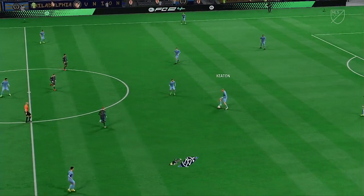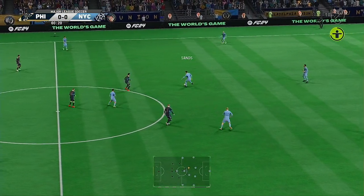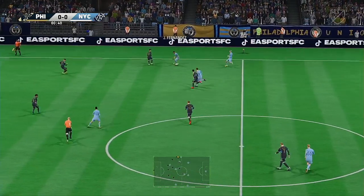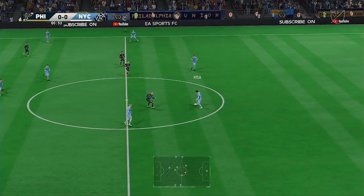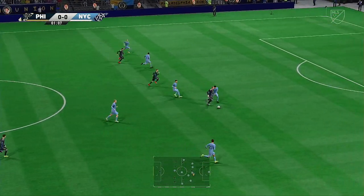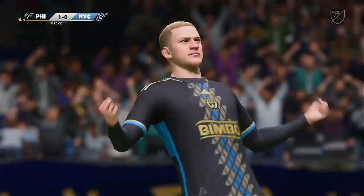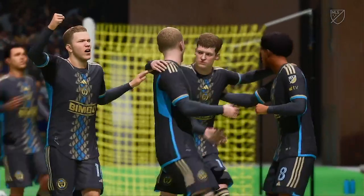Ball is rolling, we're underway. This is looking good, now what comes next? Can he finish? It's in! And it's the goal the crowd has been longing for. Just have a listen to that.